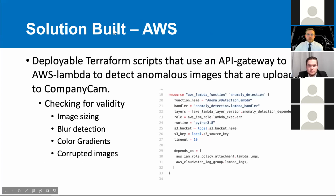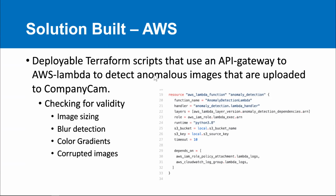Thank you, Jacob. The solutions we built using AWS involve using the Terraform infrastructure tool to deploy the anomaly detection functionality across the API gateway and Lambda services. An example of a resource definition inside of the Terraform scripts we developed can be seen here.